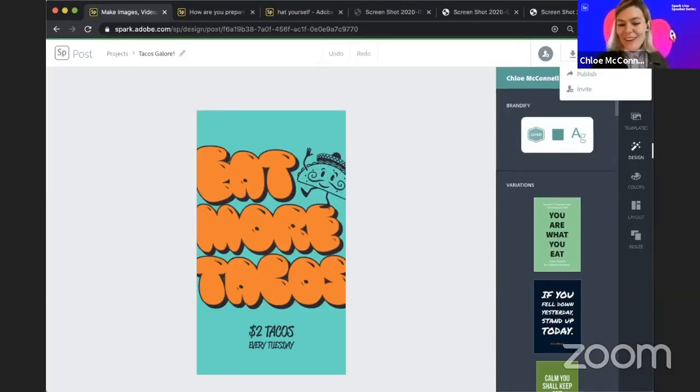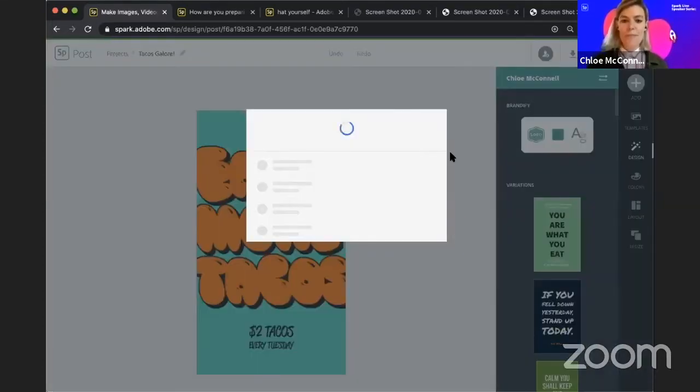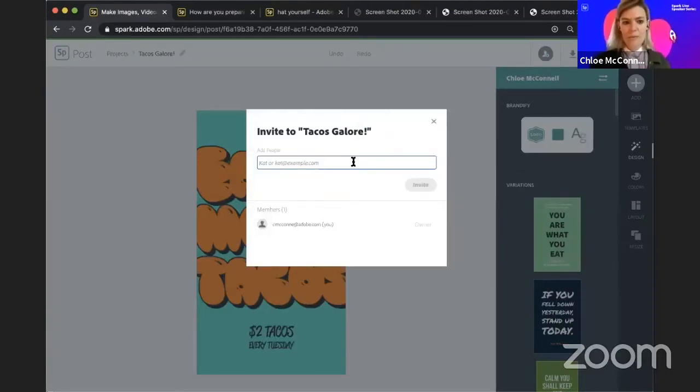So there's 2 ways that you can invite someone to a project. One is under share. You see this invite button here, but the even quicker way is we have the big invite button here at the top. So if I click on this, it'll bring up our invite sheet for Adobe Spark. And so all you have to do is simply type in someone's email who you want to send it to.